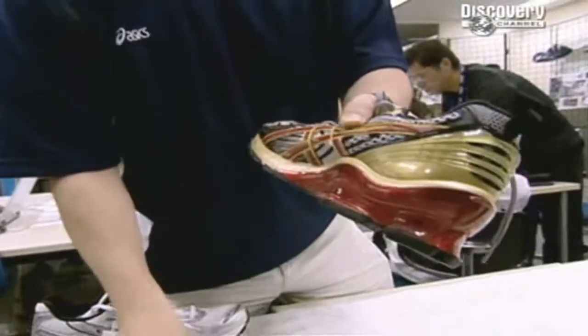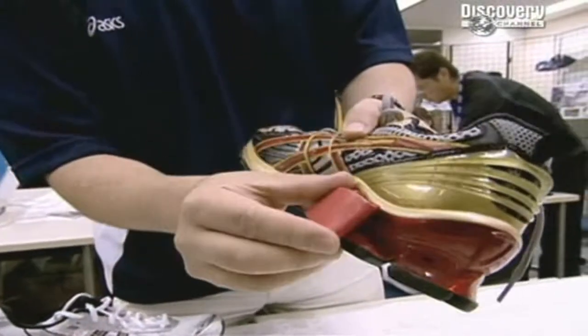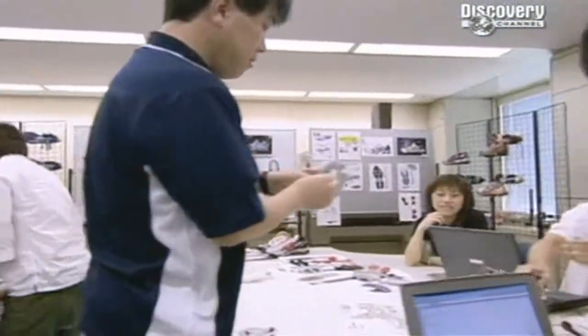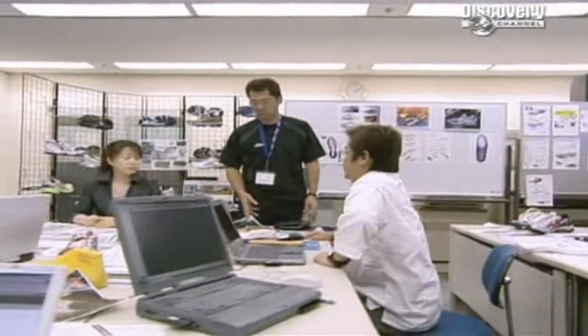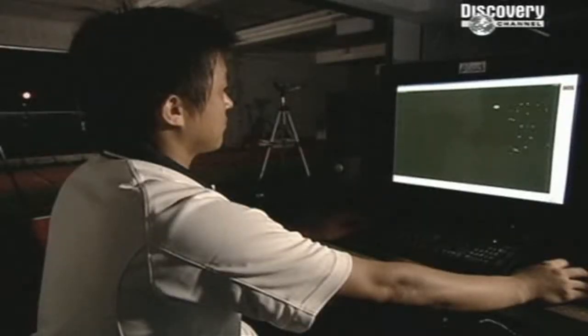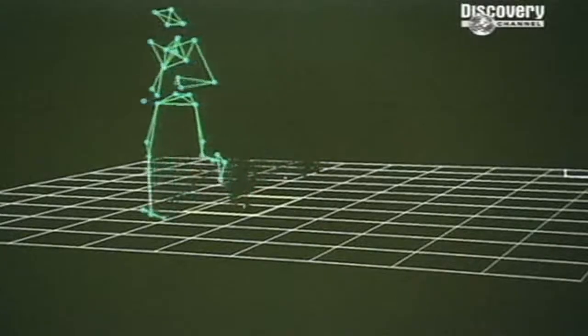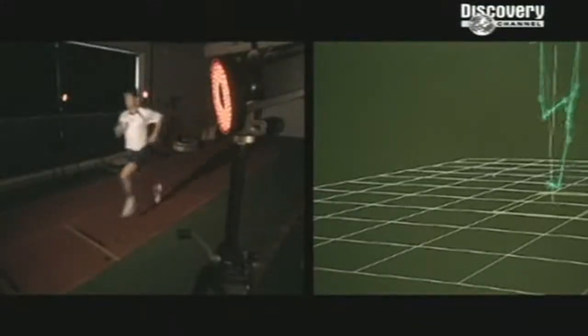This part is carved too much. It needs to be filled in here. Their research institute of sports science in Kobe is at the cutting edge of running shoe technology. Here, scientists and athletes work together to learn how biomechanics can be translated into the manufacture of a shoe.